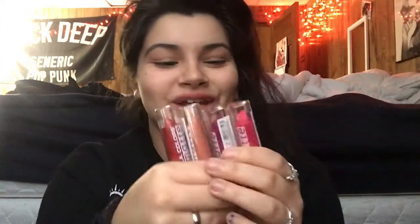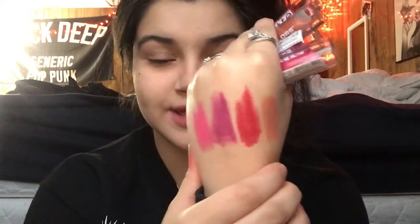These are so good. They're all $1. They're from LA Colors. They're pretty, they're pigmented, they're easy to get off when you want to remove them. Here are the swatches. They're so pretty and pigmented, and these are the best $1 lipsticks ever. I can't wait for you guys to see this video. I'm so excited because I want people to know how underrated these are for how good they actually are.